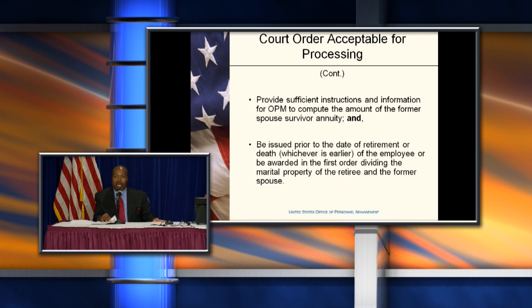I would caution you to make sure you let the employees know that, because we have a lot of former spouses who come to us thinking that they were awarded a survivor benefit when actually they weren't. The federal retiree may have retired, and they might have gotten divorced 5 or 10 years before the retirement, and there was no survivor benefit awarded. A couple of years later, the retiree dies, and all of a sudden the money stops. They want to know why it's stopping. Well, you weren't awarded a survivor benefit. So it's very important for them to know that if they want that benefit to continue after death, it must already be in place.